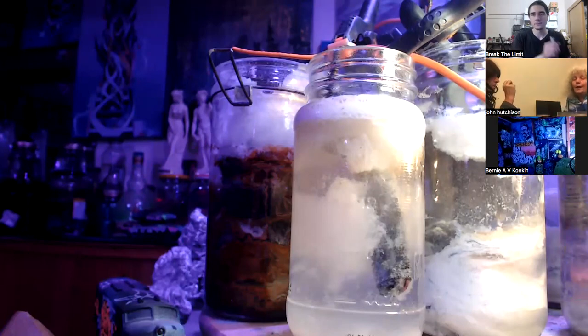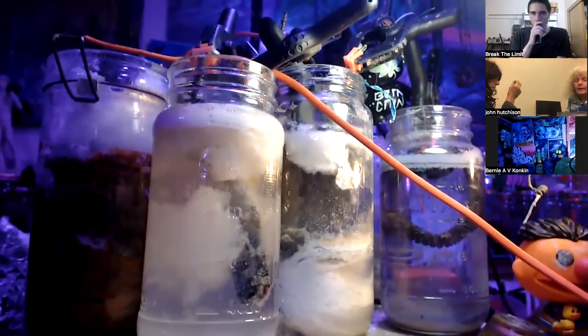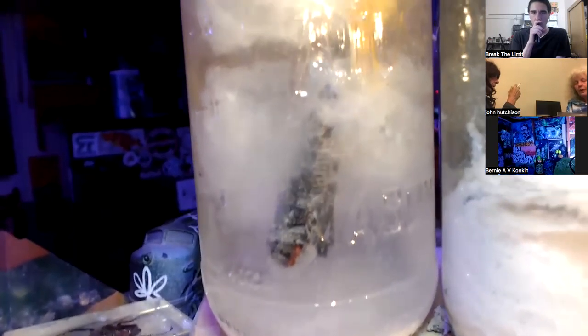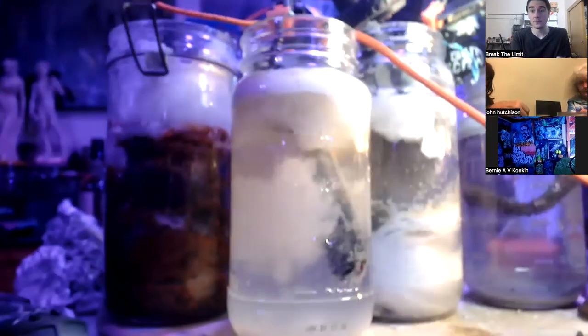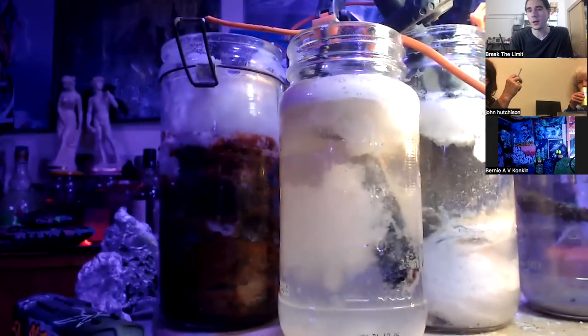Right, and you can very, very carefully apply heat and get it thinner so you can pour it. I had it at a certain viscosity where we could actually spray it onto parts. Wow. Would you use like a little airbrush kind of thing for that?